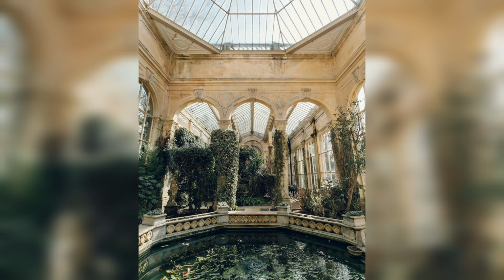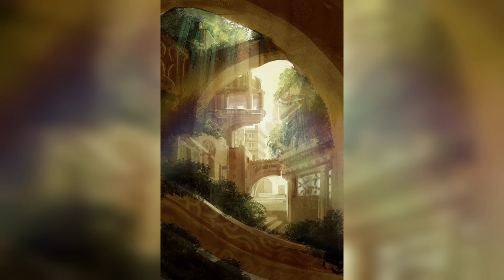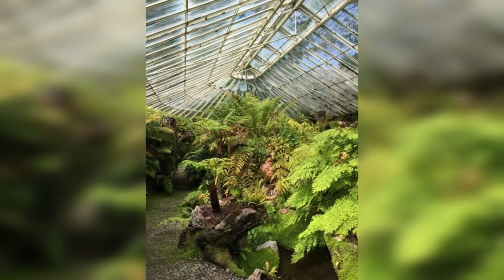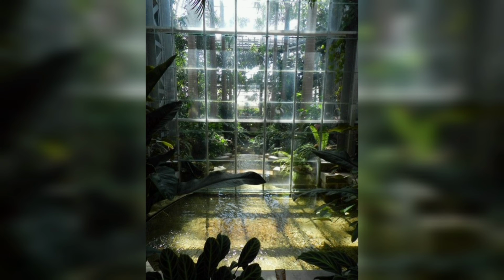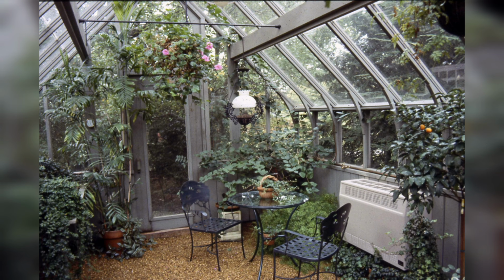Role in society. Status symbols. These greenhouses were a mark of wealth and social status. Owning and maintaining such structures showcased an individual's sophistication, taste, and interest in botany. Cultural significance. Victorian greenhouses became cultural icons, influencing art, literature, and garden design during the Victorian era. They were often depicted in paintings, literature, and postcards, reflecting the fascination with horticulture and technological advancement of the time.